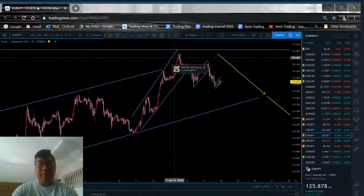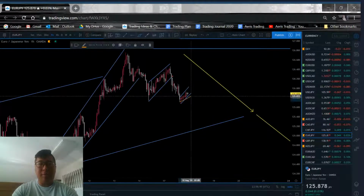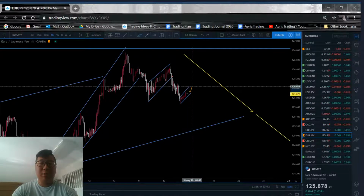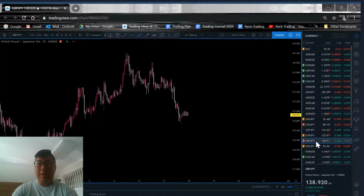We have the price impulse down. We had another ascending channel, and then we see another impulse down. So currently you can see price is just forming another mini correction on the lower time frame. This could easily be some sort of flag structure, and we can get the next down push if we get enough momentum to do so. So that's Euro Yen.